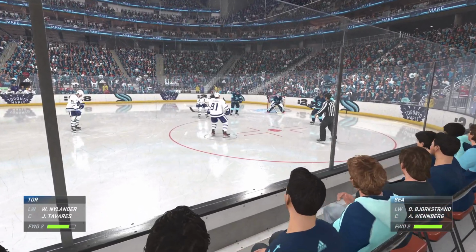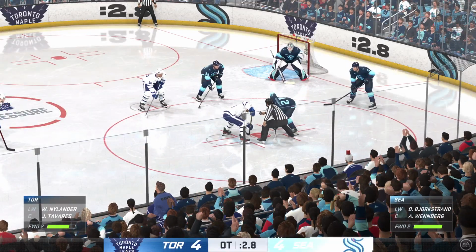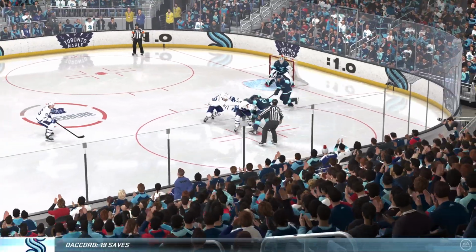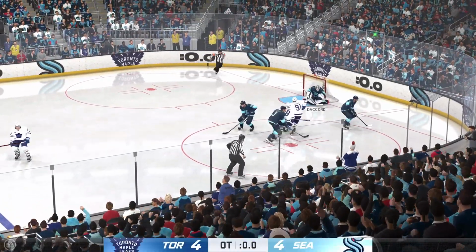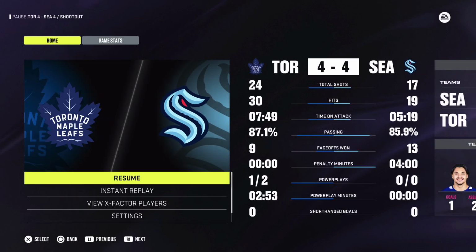A big draw looming here in the offensive zone. Takes a shot. Big save right at the end. There's the horn, and the coaches will get their lists ready for the shootout. And we'll be bringing it to you in just a second.